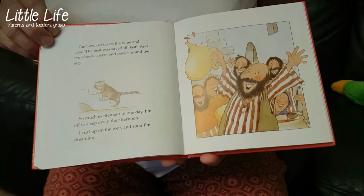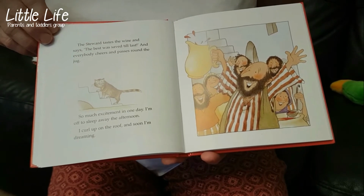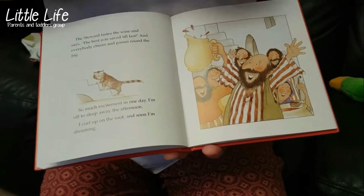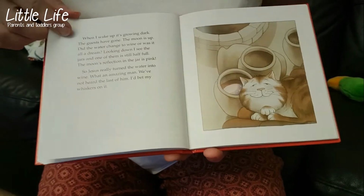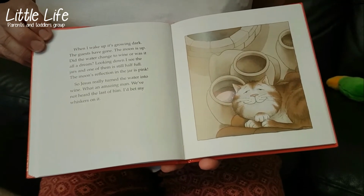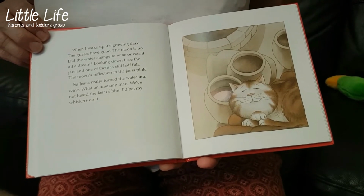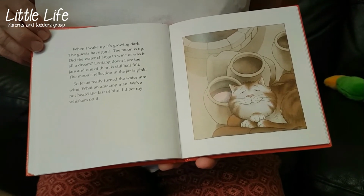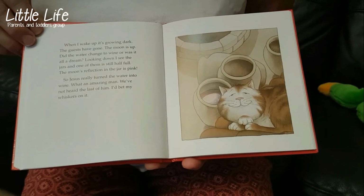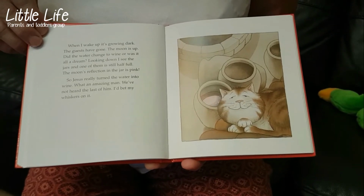So much excitement in one day, I'm off to sleep away the afternoon, and I curl up on the roof and soon I'm dreaming. When I wake up, it's growing dark. The guests have gone. The moon is up. Did the water change to wine, or was it all a dream? Looking down, I see the jars, and one of them is still half full. The moon's reflection in the jar is pink.